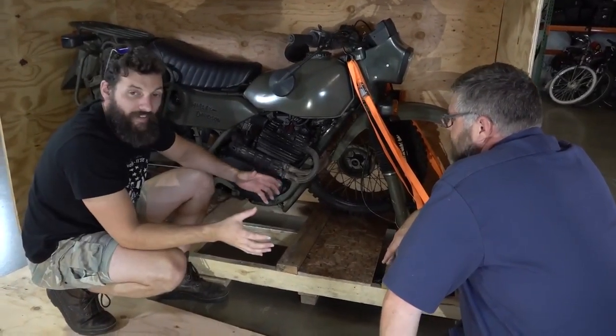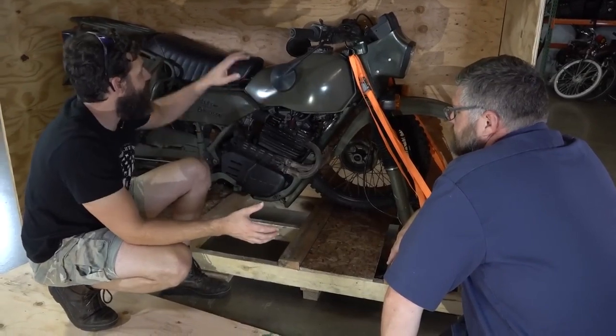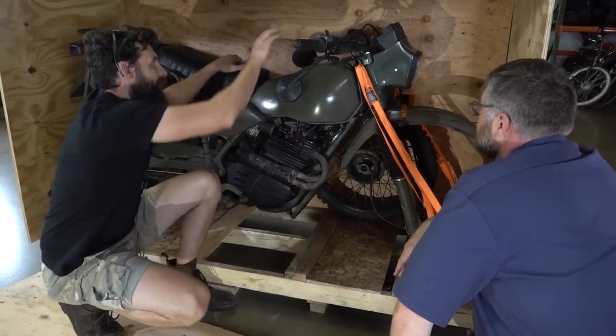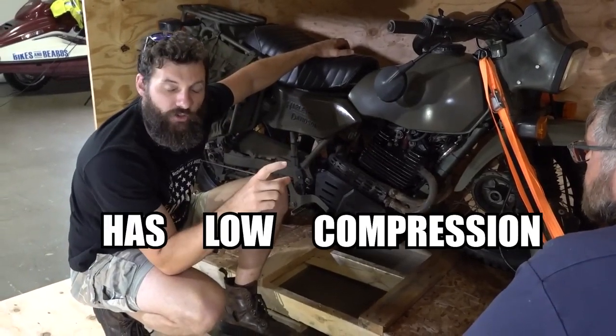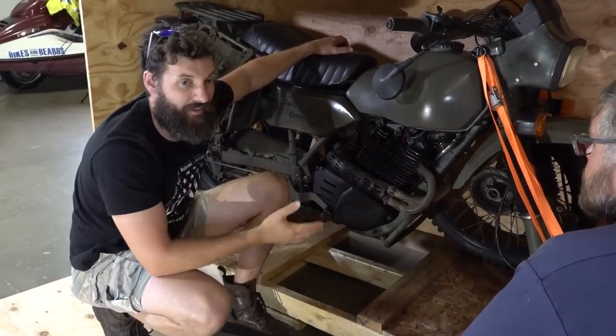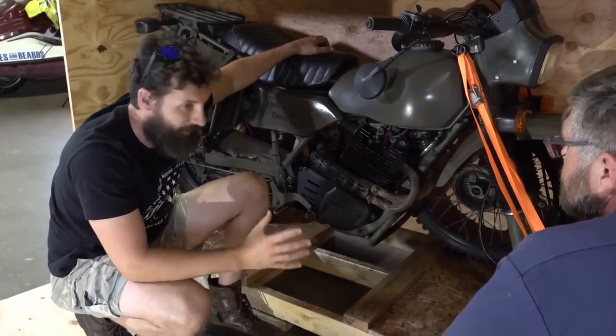The auction listing was very strange. The people at this auction, they know new bikes, and this is kickstart only. The rare ones had an electric start and kickstart. This was kickstart only, and the people were like, has low compression, does not run. You look inside of it, it's the most bone dry thing you've ever seen. So that makes sense why it doesn't run.